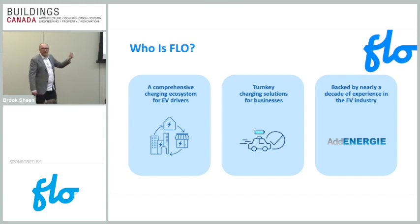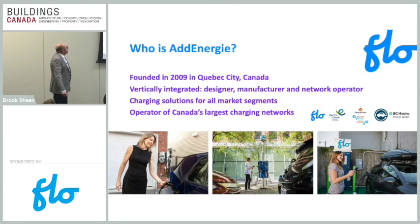But think of Flow like Bell, right? For your cell phone and for your internet. We're the brand. And then Add Energy is actually the manufacturer of the charging station. So that's where the vertical integration comes through. We're a manufacturer. We manufacture in Shawinigan, Quebec, and we run the networks.